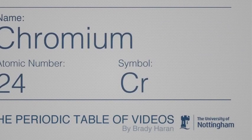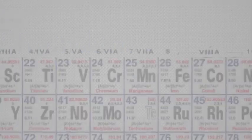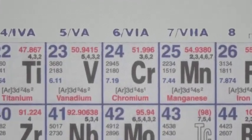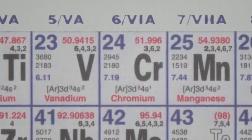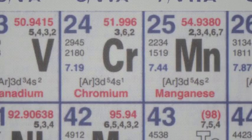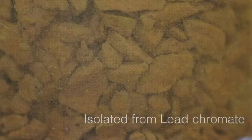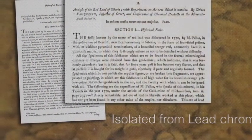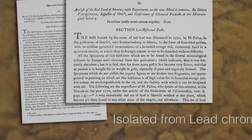Chromium is element number 24 in the middle of the so-called transition metals in the first row. It was first discovered, or rather its first compounds were discovered, in the middle of the 18th century in mines in the Ural Mountains in eastern Russia. One of the minerals that was discovered was a very bright yellow pigment, lead chromate.